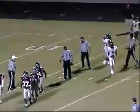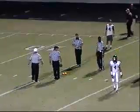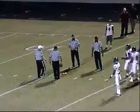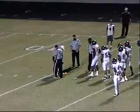Looks like a block in the back against Central, which is going to back them up really deep in their own territory. I don't know if that was holding or block in the back, but nonetheless, we'll take it, and that's going to push them back to about the 10-yard line. 5:48 to go in the fourth quarter. Your score: Callaway 14, Central Carroll 10.